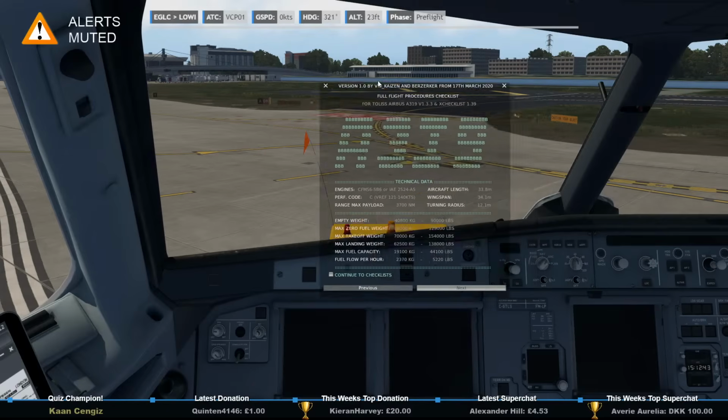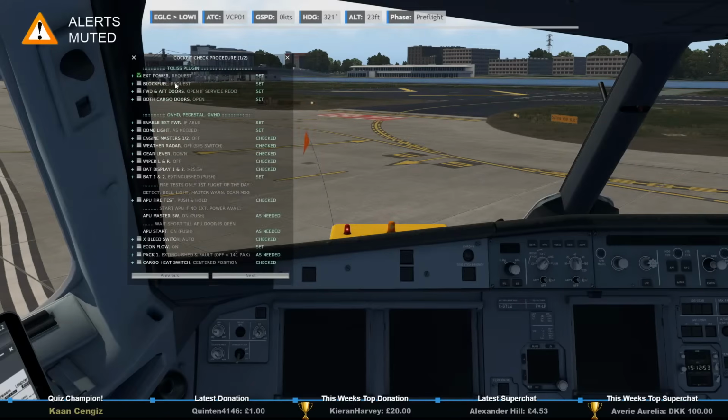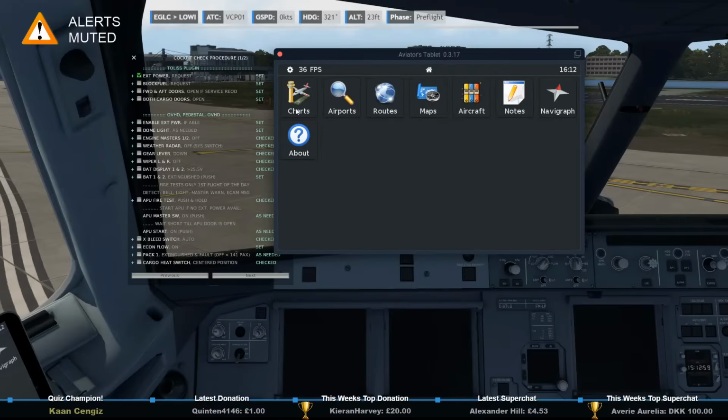Right, so this little X checklist is pretty useful. It's included, in fact, with the ZIBO mod. It's worthwhile getting by Vin Kaizen for the ToLiss A319 if you're new to the aircraft, but we're going to follow it during the setup. So let's get the block fuel requested for our flight. I'll show you the flight plan. Here it is.